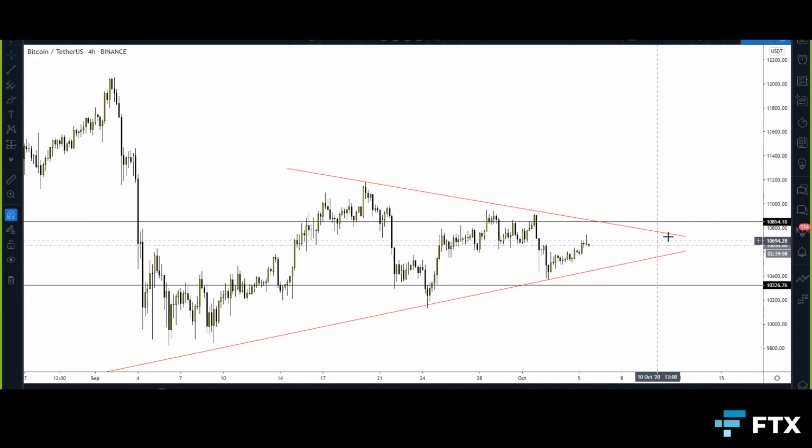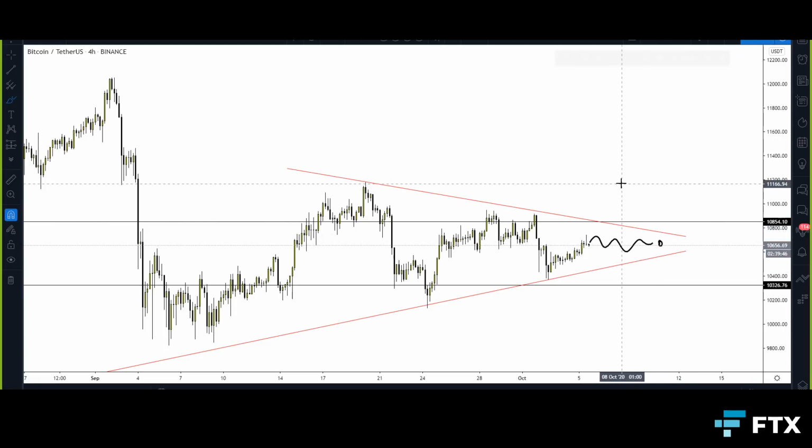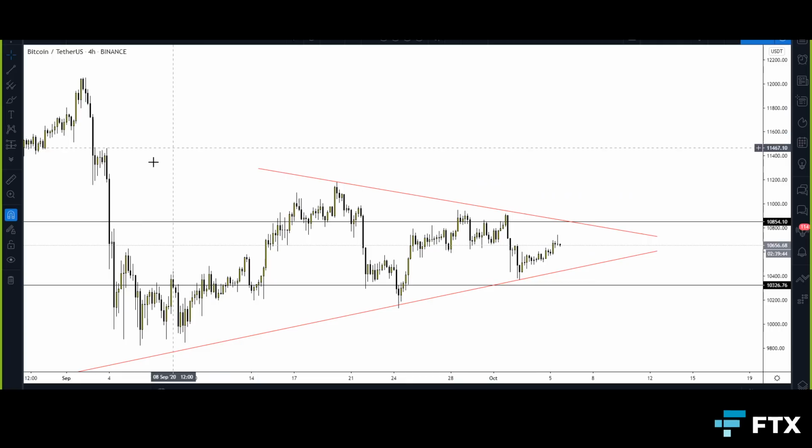So it's getting quite tight. I expect some kind of resolution within the next probably 48 hours. Usually it's Monday, Tuesday that we see the volatility, or we're going to have another week of just boring sideways, and then next week, Monday, Tuesday, we'll probably break out. It's usually how these play. Pretty clean, symmetrical. I think just play the side that breaks.